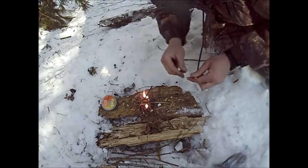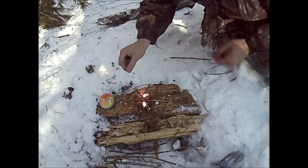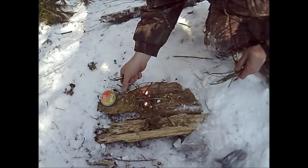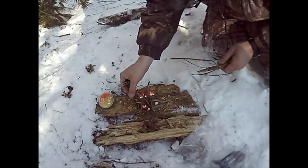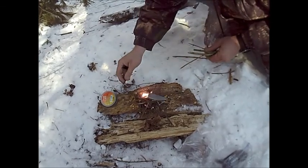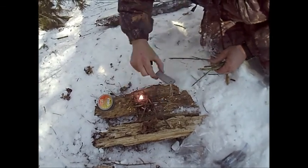Okay, and there you go. Just one little spark. Again, I can't stress how much I value personally just a cheap piece of steel wool to carry with you. You can see I'm getting a nice lasting flame from the tinder dust, and we had no problems with our fire starter.